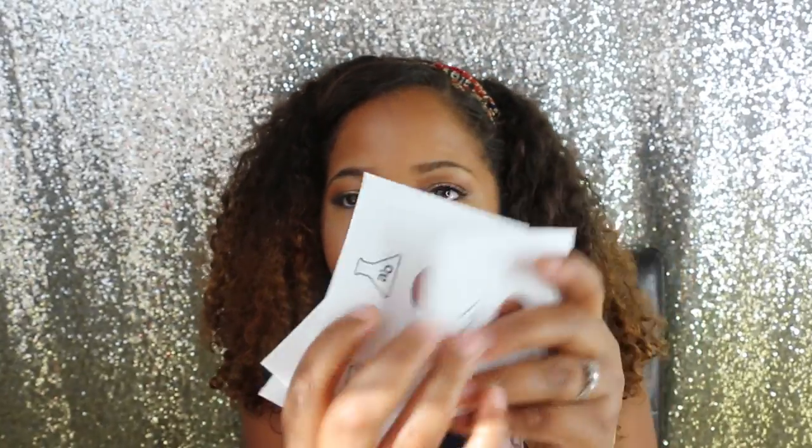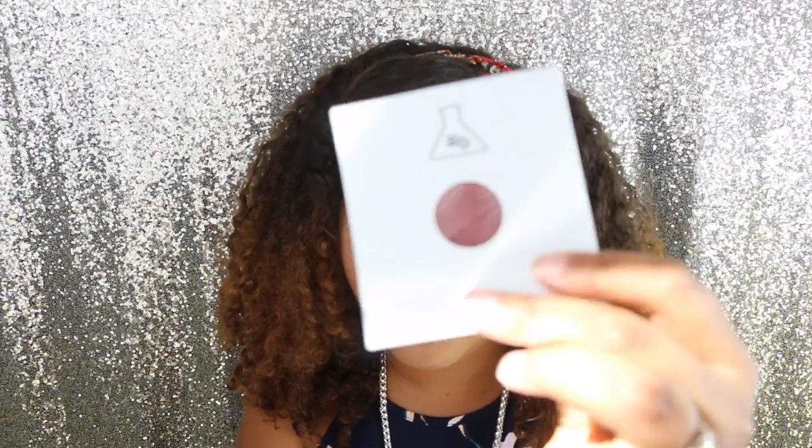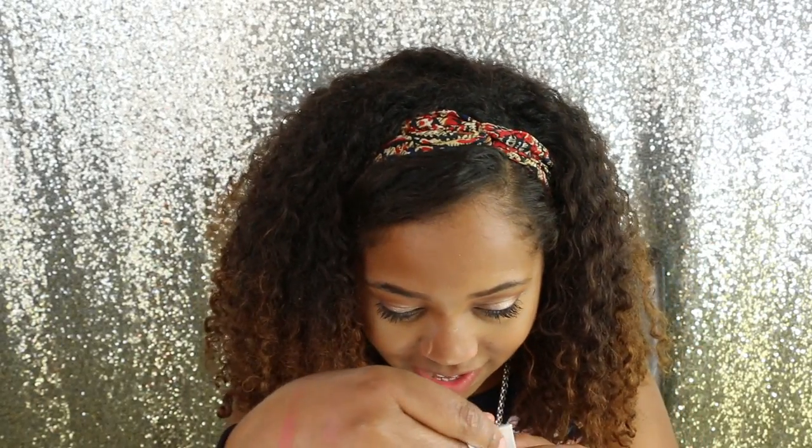Some of these products right here are individual products. So this is an eyeshadow in the color L1. I have this one. This is a blush in the color Aurora. I showed you this one already. I love it. This is eyeshadow number L2, very beautiful. This is L4, which is also very beautiful, similar to the other color that I showed you that I have. It's probably a better version. And then this one is the color Galaxy, my favorite highlighter in the whole wide world.